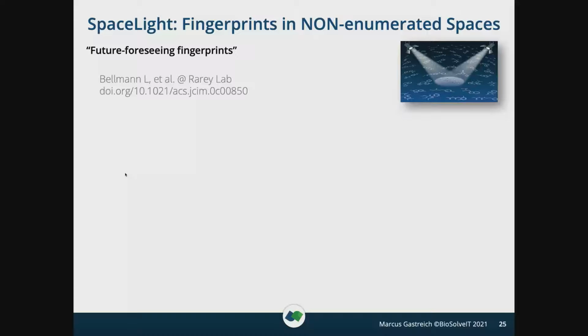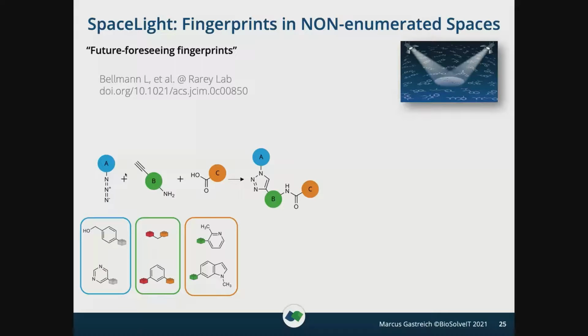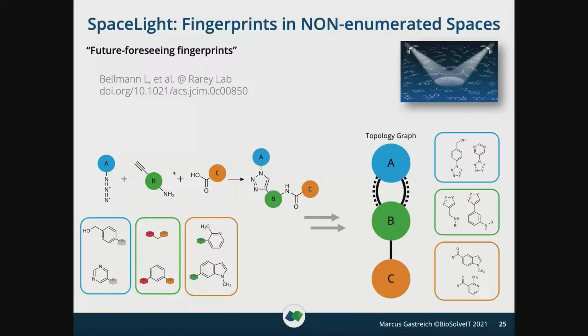So how does this in principle work? Just very briefly here too. Similar to before, we have our click chemistry reaction here. So we do exactly the same thing in principle. We encode the chemistry, but then the methods will differ. Namely, the chemistry is not encoded in terms of a chemical space as such, but it's encoded in a topology graph. So per reaction, if you wish, we have a topology graph that describes what's going to happen from the left-hand side of the reaction to the right-hand side of the reaction.